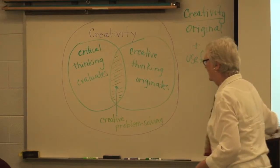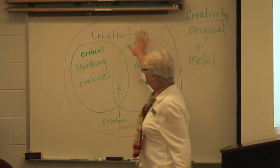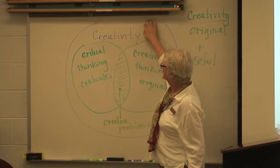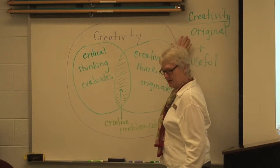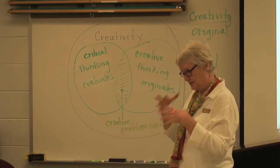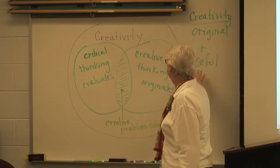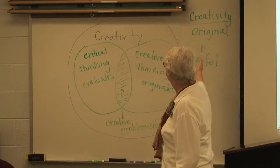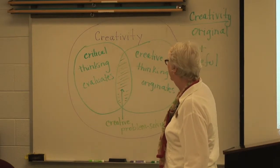So the definition that I use in my creative thinking class is that here's the big picture, and this is creativity, any creativity, which just means the creation of something original or new. It's something new and useful, okay? And it can be useful in many, many ways. So that's way more than art and way more than music and can include many, many things.